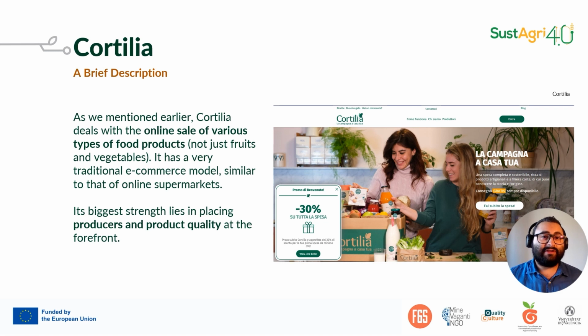So let's start with Cortilia. It is the most classic example of an e-commerce platform that we will be discussing today. It's the typical platform where customers can buy various products, very similar to the e-commerce of supermarkets. And for the customer, the main advantage of this platform is being able to buy products from the farm to your home, as the slogan says.